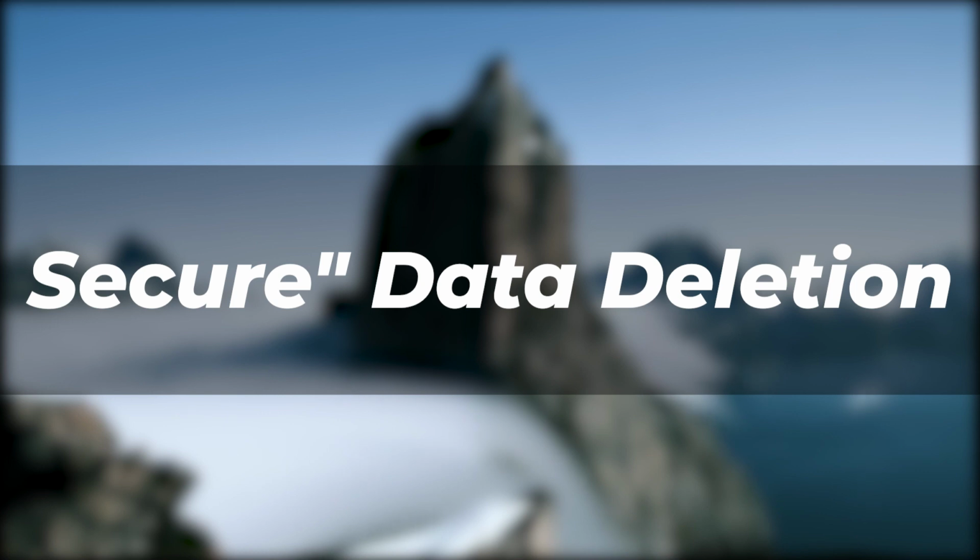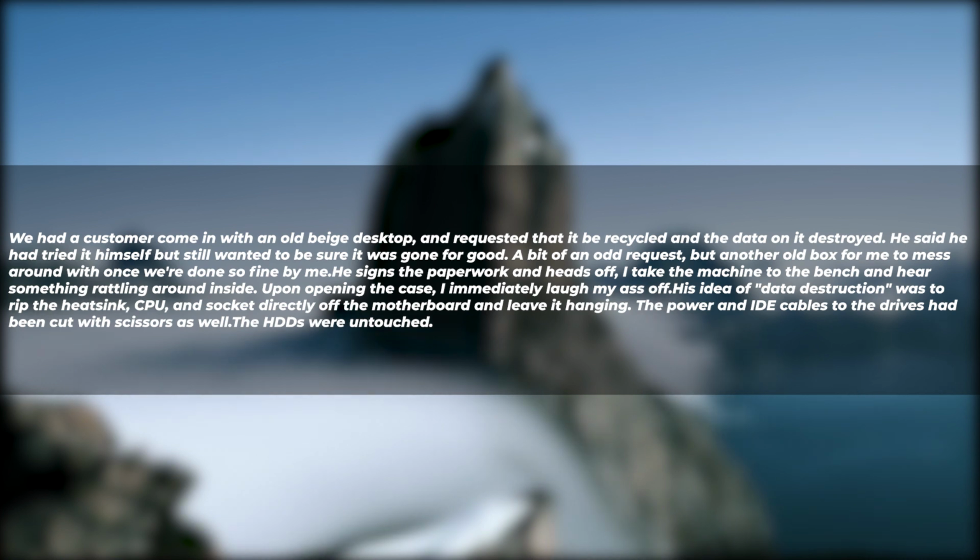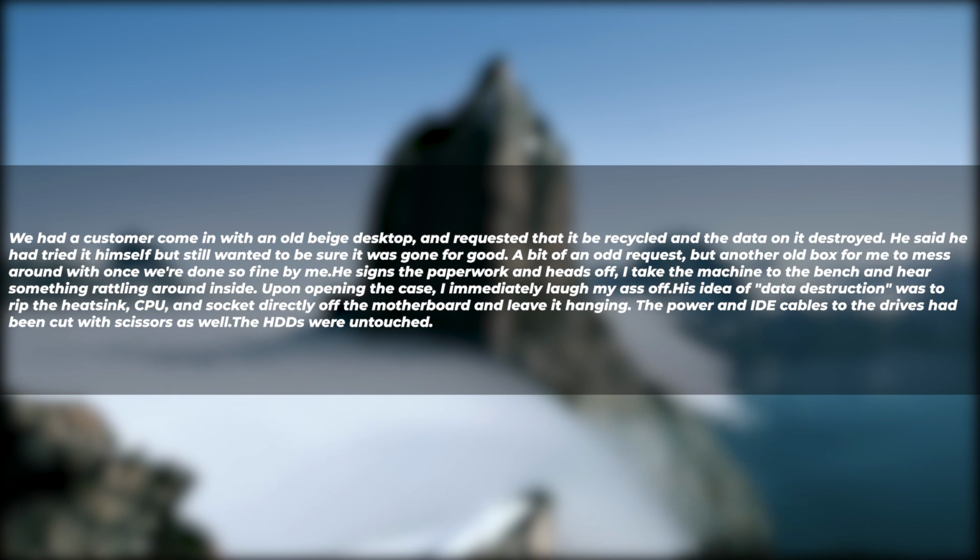Story 3. Secured data deletion. We had a customer come in with an old beige desktop and requested that it be recycled and the data on it destroyed. He said he had tried it himself but still wanted to be sure it was gone for good. A bit of an odd request, but another old box for me to mess around with once we're done, so fine by me. He signs the paperwork and heads off.